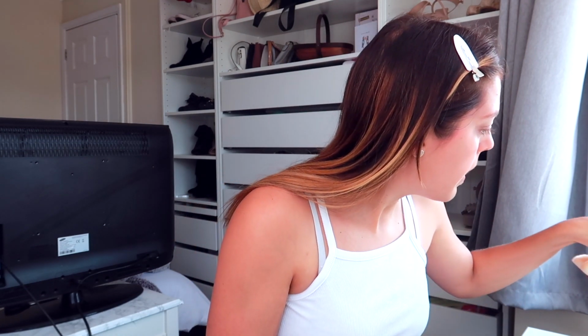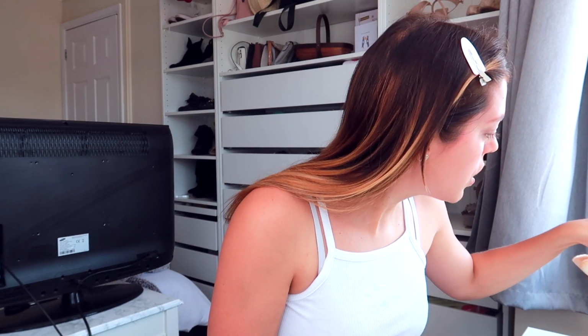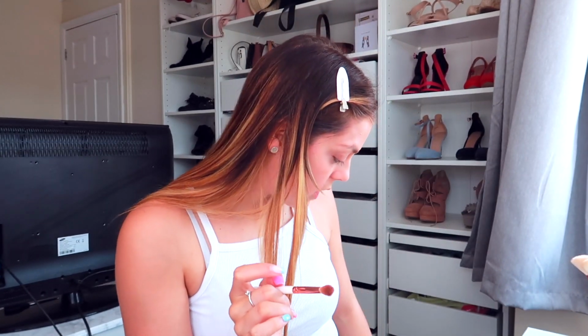So she uses it as a cut crease and then a wing eyeliner, or wing liner, so eyeshadow liner. So we're going to start off with the cut crease first. I'm going to get my fluffy brush. We're going to go for a brown eyeshadow like what she has done in the video. I'm going to place it on my eyelid and we're going to put a little bit.